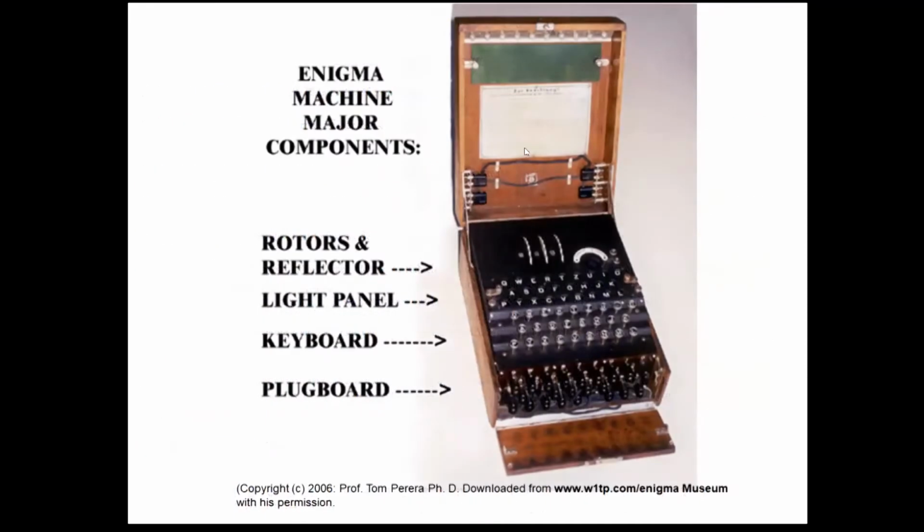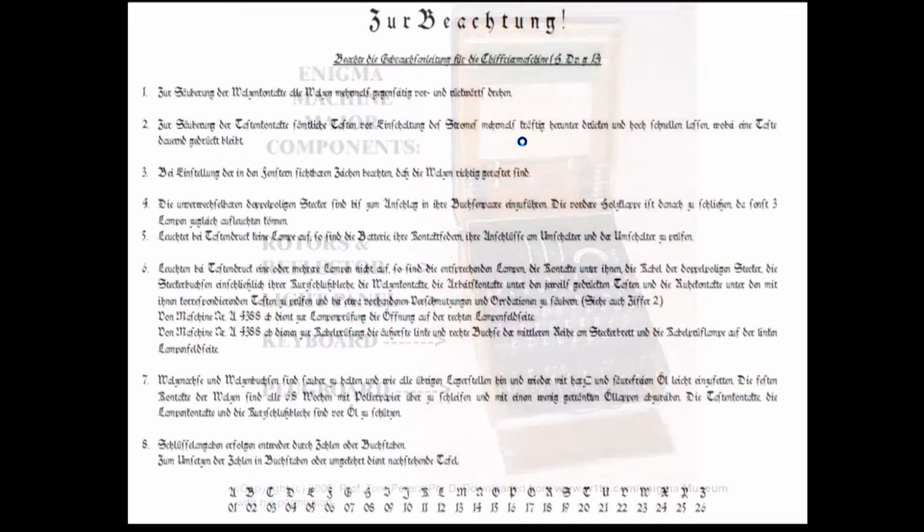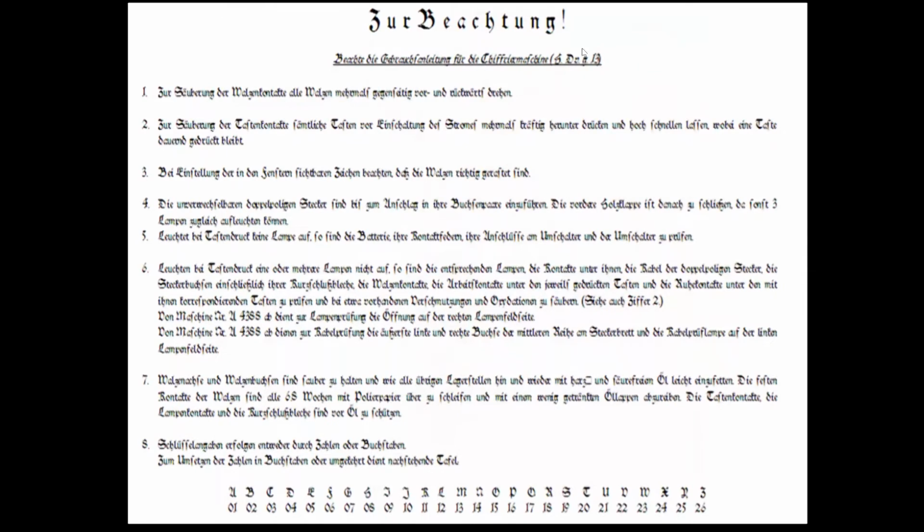In the top of the back, you have this instruction sheet. I just have to press a button over here, excuse me. You have an instruction sheet, which if you can read German, is actually just cleaning instructions and contains almost nothing of any cryptological significance.